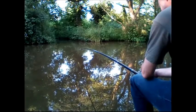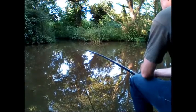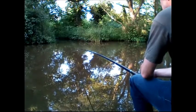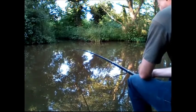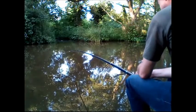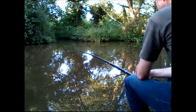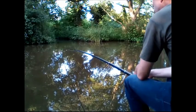Let's see if we get an indication. Moving. I like to follow it with the pole sometimes on here. Oh, there you go. It looked like a rat or a little beaver or something across there. Not too big to be a rat. That's probably where Mr. Pike sits over there waiting for it.